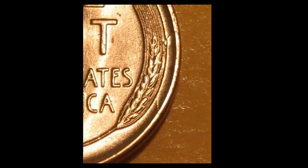And what am I talking about? You're going to see this crack right here that goes from the rim into the devices, and it's going to worm its way through, and it'll exit on one other part of the edge. Okay, they call this a pre-cud or a retained die break. So the dies are on the verge of failing in a big way.